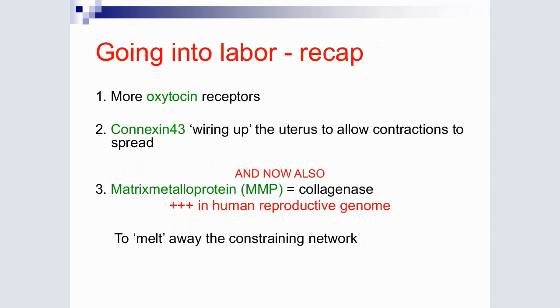We're going to have a recapitulation of going into labour. So we'll just remind ourselves of the hormones in the onset of labour. First, an increase in oxytocin receptors so that oxytocin can act in more places. Secondly, a new network of junctions wiring up the uterus altogether. And now, to add to that picture, we have matrix metalloproteinase, MMP, which starts to break down the network of collagen, so that, like the cervix, the uterus becomes more stretchy. And as it becomes more stretchy, it becomes more active, because stretch leads to contraction.